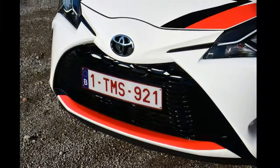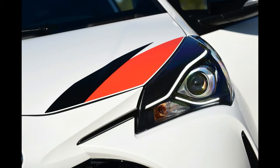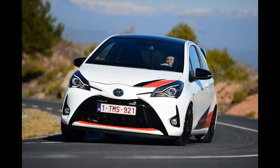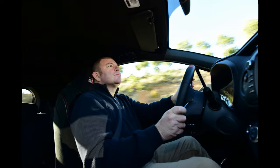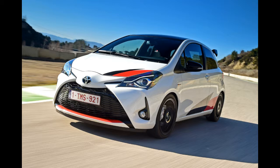Power comes courtesy of a supercharged 1.8-liter four-cylinder engine that is all but identical to the engine found beneath the rear bodywork of the Lotus Elise, albeit with a new exhaust and some extra cooling due to the Yaris' diminutive proportions. Maximum power is 209 bhp while max torque is a healthy 250 Nm, and all up the GRMN weighs just 1,135 kilograms. So it's quick, with Toyota claiming a 0 to 62 miles per hour time of 6.4 seconds plus a top speed electronically limited to 143 miles per hour.